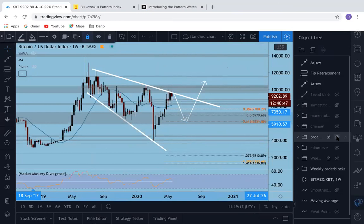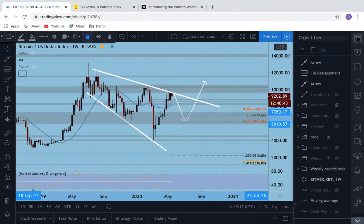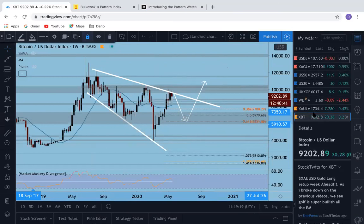So that's just the few options I can see on Bitcoin right now. At the moment, I don't think anyone really knows what's going on with Bitcoin. It's just been shaking out everyone left, right, and center. So my advice is to wait for something more clear, like a break of this resistance and a confirmation of support, or something like a bearish retest before entering a position.